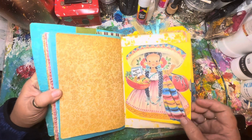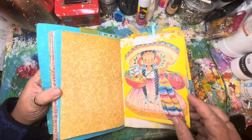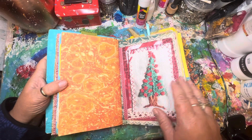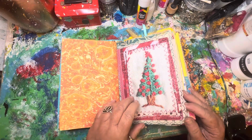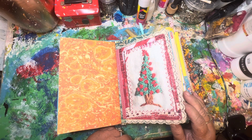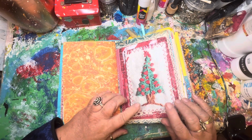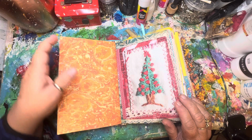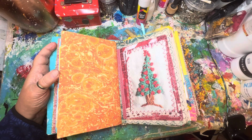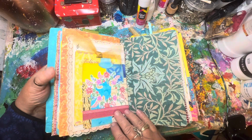Ah, Maria of Mexico. How cute is she? Okay, cute little envelope. Oh, and this is Sylvia at S.A. Slow Art on Etsy. Sylvia does hand stitching on the front of her journals, on her covers, and she takes photographs of them and then sells the pages as digital kits. So some of her papers are definitely in here.